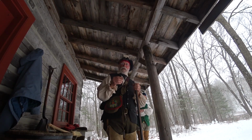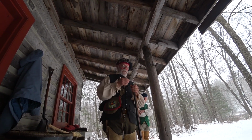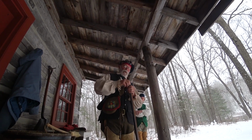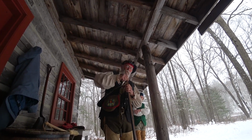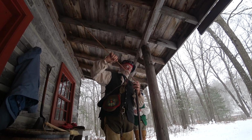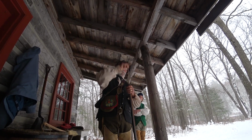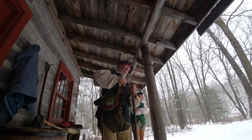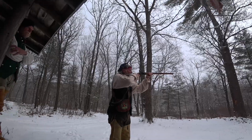Now I'm going to use some wadding here. This is wasp nest. You could use anything that was dry. Wasp nest is as close to paper as you can get in the period. And I'm going to pack it down really good because I want to make a lot of bang. 1, 2, 3.